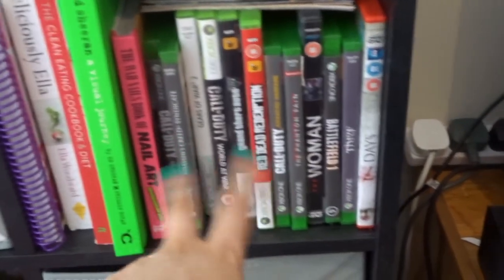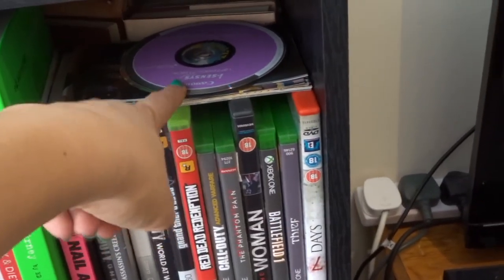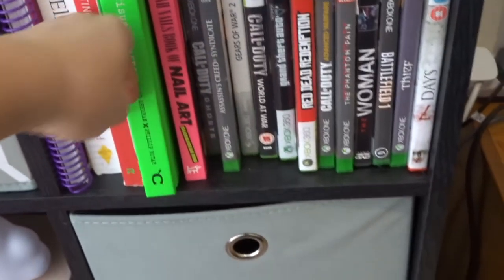Then this is our book stuff. It's basically all of Shan's games, a few things that need to go under the bed, a couple of CDs not in their case for some reason, and a few of my books. Some of these like Clean Eating, Deliciously Ella. This is an Ed Sheeran book and a nail art book. There's a couple of other books at the back which are kind of hidden, and the budget planner book, which I've not used yet, which is really, really bad.